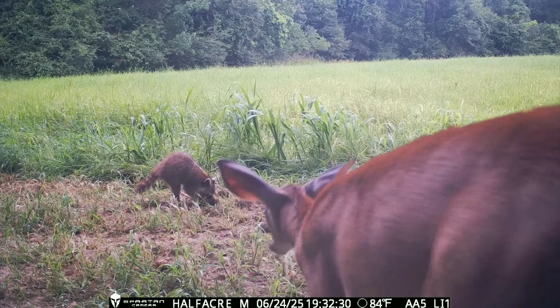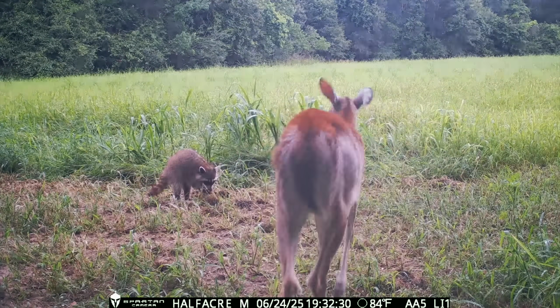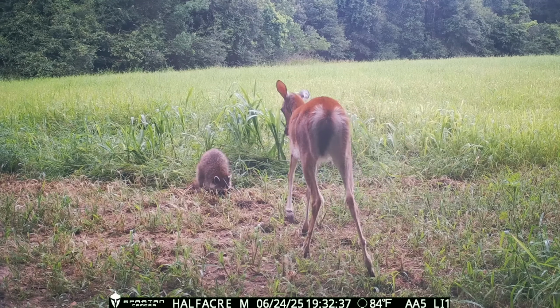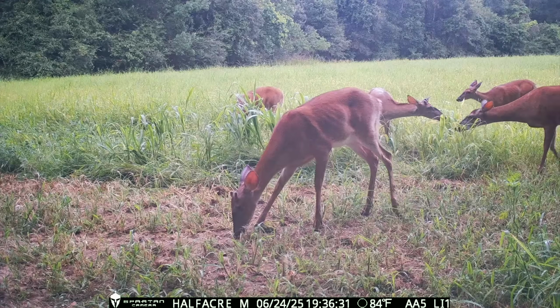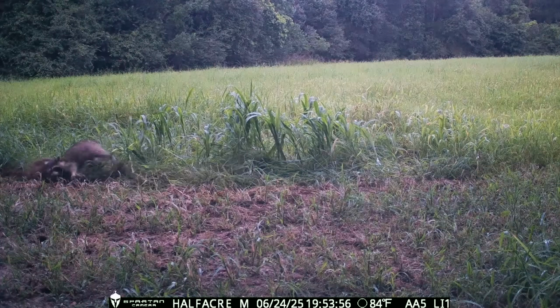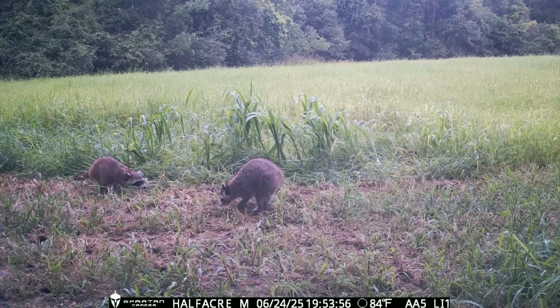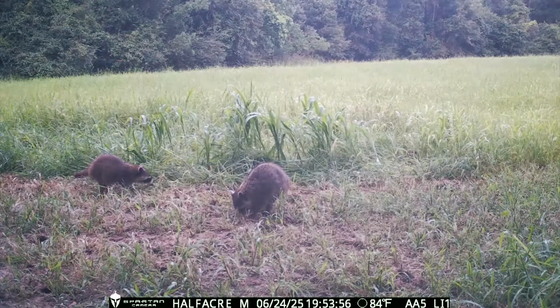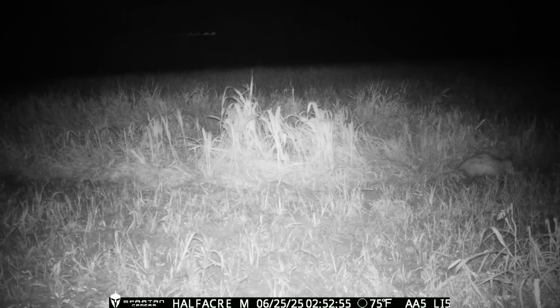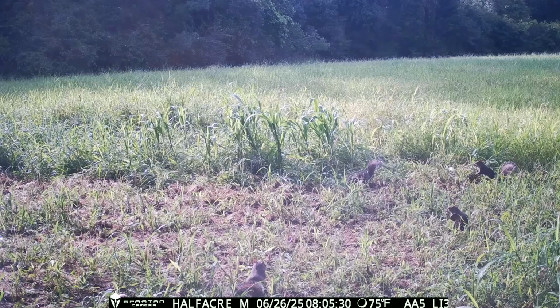You never know how these interactions are going to turn out. But we got a nice little group of young bucks this year. Oh, and a raccoon fight. And Chip and Dale have found the soybeans. And hey, look who it is, George Jones the possum. But Chip and Dale invited some buddies over. Looks like we got 4 squirrels out there now.